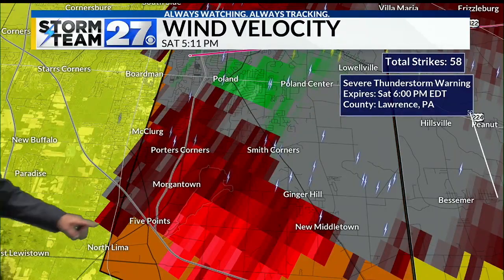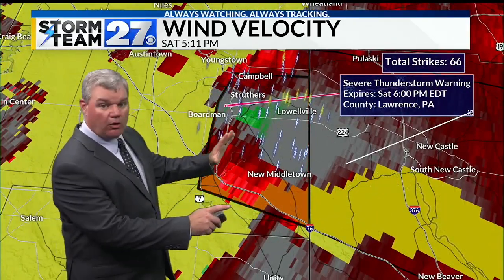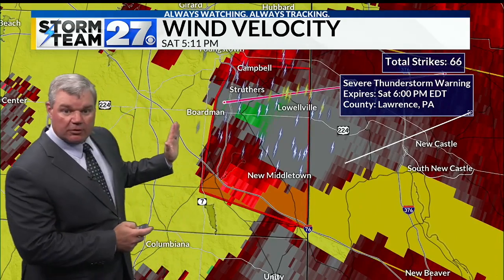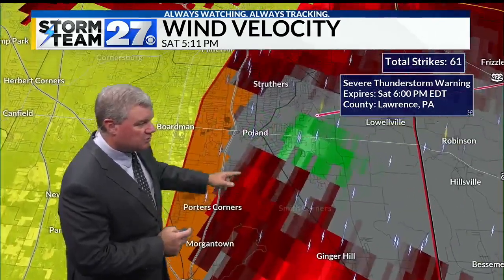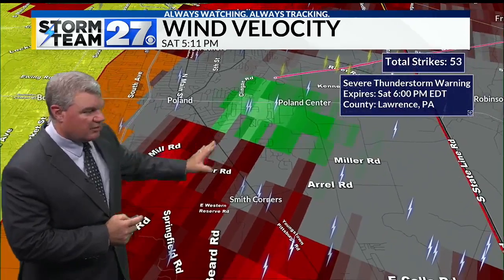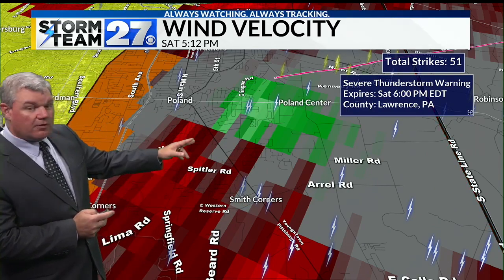Okay, there we go. Just want to get back to radar here because we do want to make sure, again, our tornado warning is smaller but not done. So this is the area we're worried about. If you're west of Route 7, the worst part of this is just about past you, and that's a big part of Mahoning County. It doesn't mean we're done yet, though, because east of Route 7, especially just around there's the update. Okay, so let's get into some of these roads. This is where we're seeing this rotation now. Not quite as intense as it was just minutes ago, but this is Spittler Road, Miller Road, Errol Road, here, Smith's Corners.